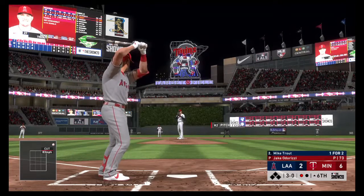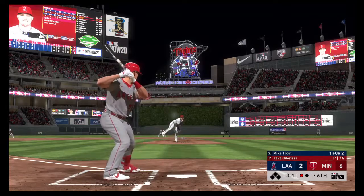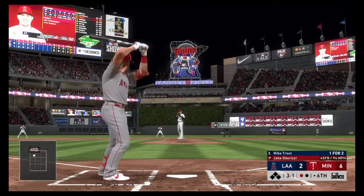He doesn't want to mess around and leave something over the heart of the plate and get beat in this situation. And he gets the call there. 3-1. 4 pitches, all takes. He's showing a lot of patience here.